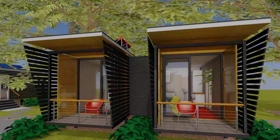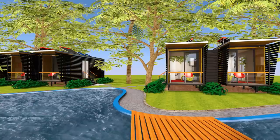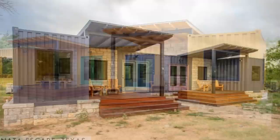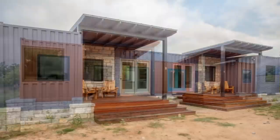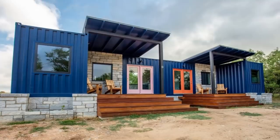Shipping containers are versatile and can be repurposed for numerous uses, including hotel rooms and weekend getaways. In this video, we bring to you Odonata Escape, a shipping container retreat in Fredericksburg, Texas, United States. Stay tuned to find out more about these amazing and well-designed modern shipping container retreats.